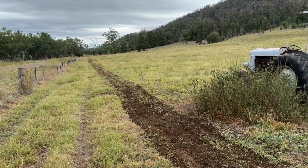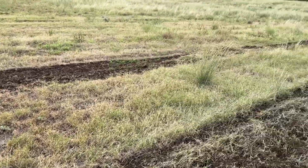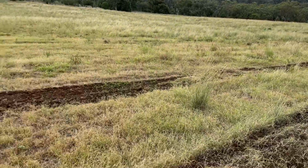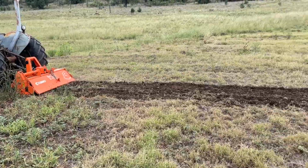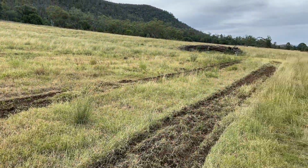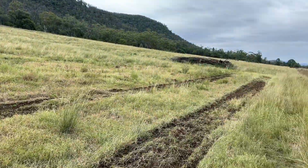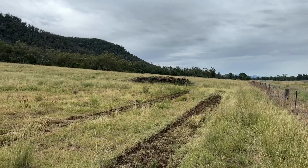So that's the southern end of the block, and that's the tractor, and it's just run out of fuel. The car's 1.6 k's that way. So this is what happens when you go, I'll just do a little bit more, and then you run out of fuel. Well, we've run out of something, it stopped. So go get some fuel, go get some water after a walk, and keep on choogling.